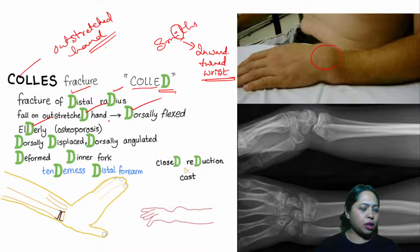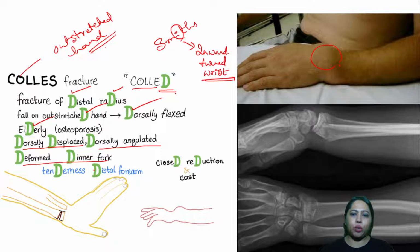This is one of the common fractures that you can see in elderly patients when they fall on their outstretched hand. It's always the tendency to grab something when we are falling. So most of the fractures that we see are Colles fractures rather than the Smith ones. Then there is dorsal displacement of the distal radius, and dorsally it is angulated. That also you can see. And you also can see the dinner fork deformity. So all this you can identify. Plus you can also see tenderness at the distal part of the forearm. So this is what you can remember.